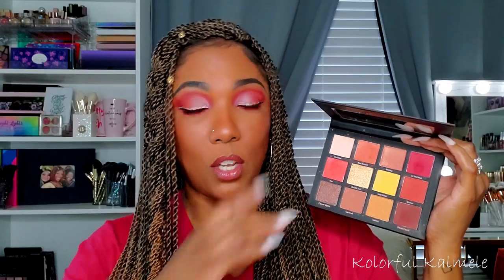But yeah, they did a whole little collection of four palettes, volumes one through four, with different color stories in those palettes. And so this is volume one. I do have the whole collection of four. So after using that one, I'm actually thinking about doing a series using all those palettes.